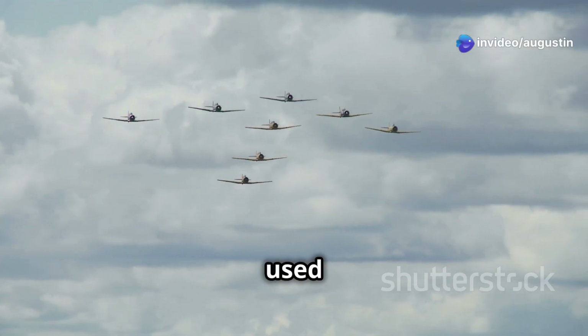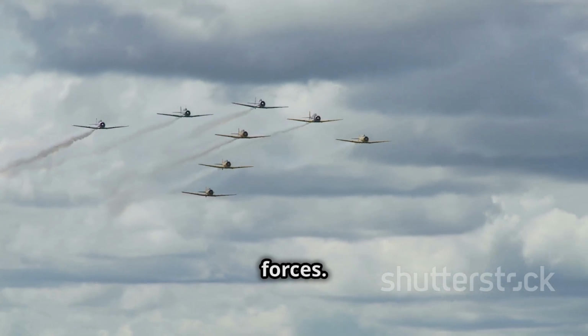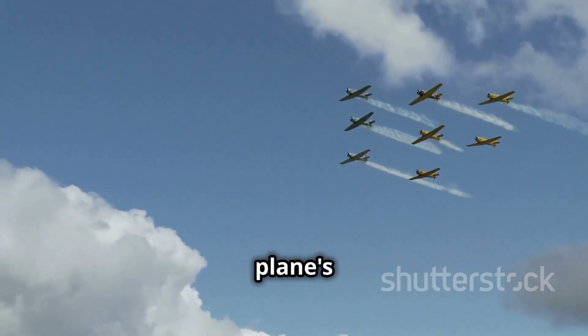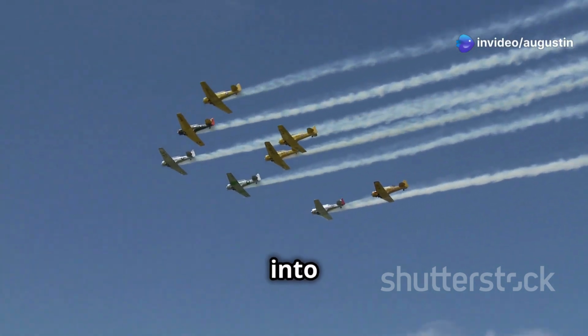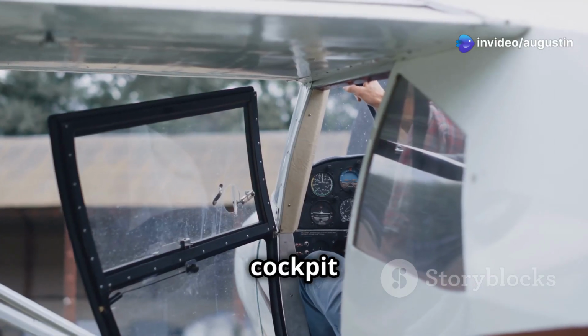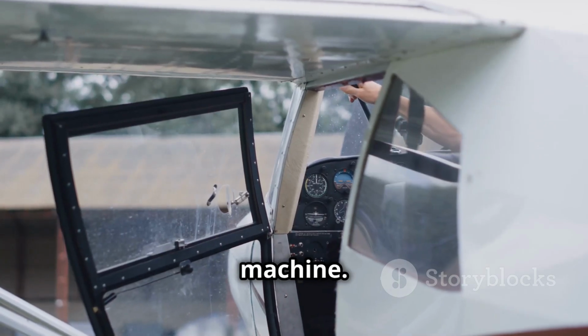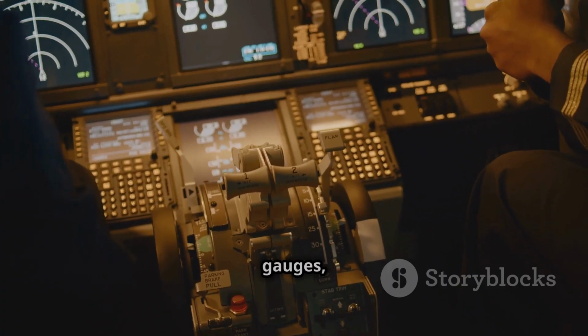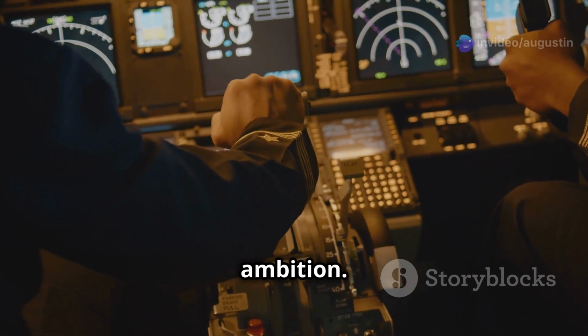The T-6 is used to train pilots from all branches of the military, as well as international air forces. It's a testament to the plane's capabilities, and its ability to whip even the greenest recruits into shape. Now, stepping into the cockpit of the T-6 is like stepping into a time machine, but a really cool time machine. You've got your traditional analog gauges, your hands-on controls, and that unmistakable smell of jet fuel and ambition.